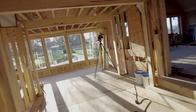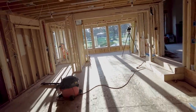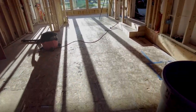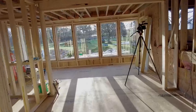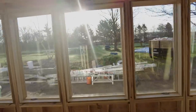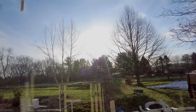Good morning, everyone. It's incredible. The sun coming in there this morning was absolutely beautiful. When the sun is that low in the sky in the morning, the sun comes in all the way across the room. It's going to come all the way into the kitchen area. And I think it's going to be an absolutely incredible space every morning. The other nice thing is you can just stand here in the sunroom and let the kids go play and do whatever they want. And you can watch them from inside, which is very nice.